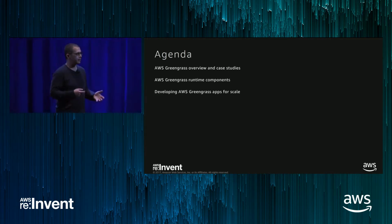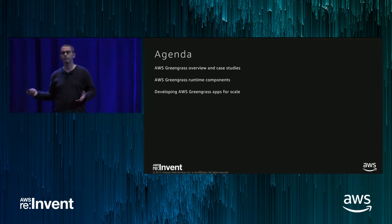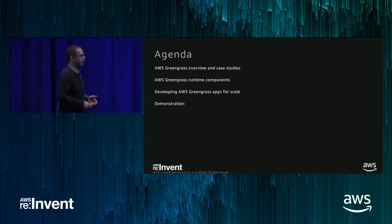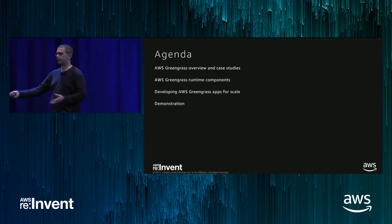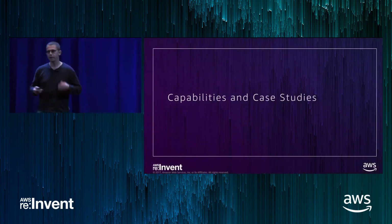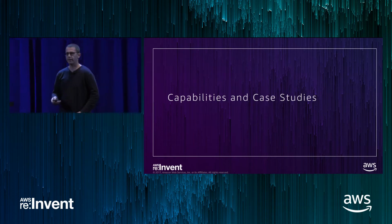Next, we'll be talking about how to bring those apps to market at scale, because there's a lot of configuration items that you need to take care of when you take those things to market. And then Alex will be coming up here and giving a demonstration. So let's talk about some of those capabilities and case studies.